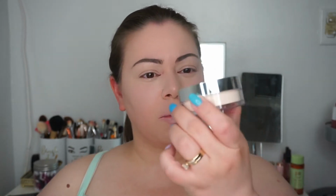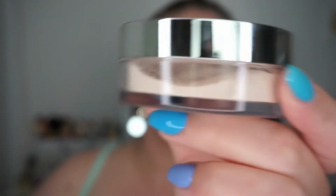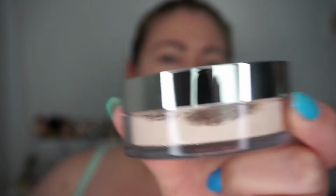So here is the package, and boy, it is very finely milled, as you can see. I mean, it moves so easily, as you can see. Very, very finely milled. So I'm gonna go ahead and open this. Keep me close to keep me cool. Okay, and how do you do that? Okay, here we go. All right, so I'm going to take off the little peely thingy.